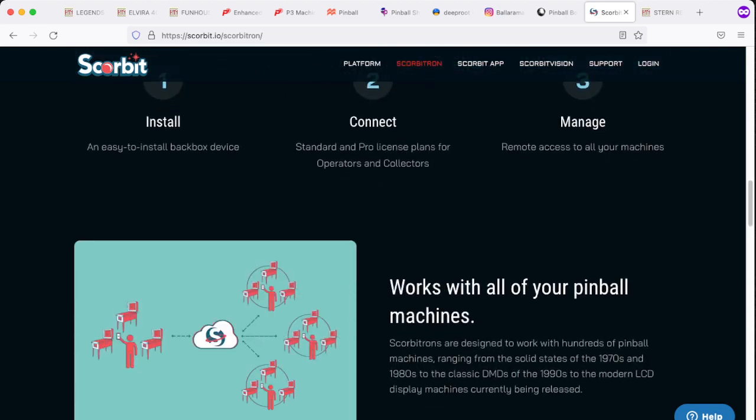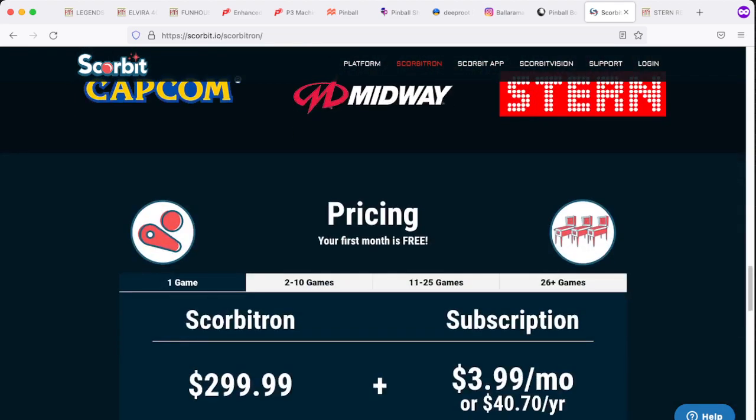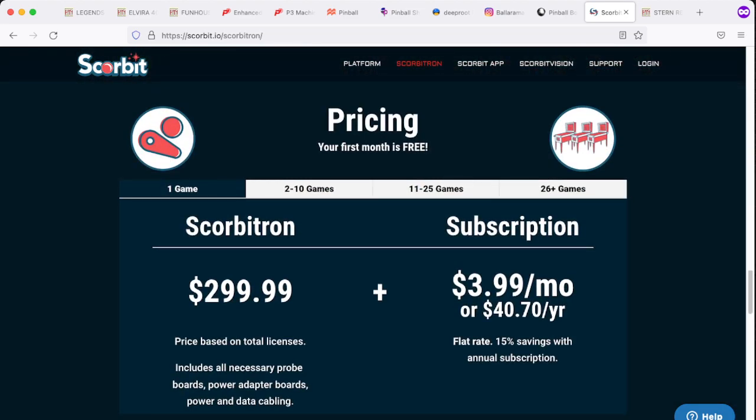It's a price for the device itself, and then there's also a monthly fee. I don't see that as an operator or anything. It's a tough sell, and then as a private collection, that's rich kid territory, right?